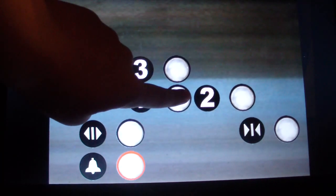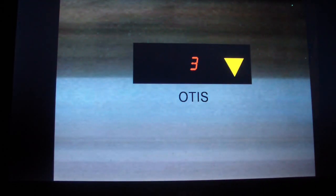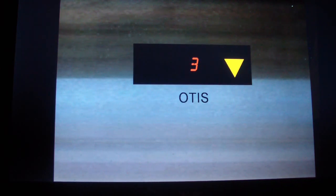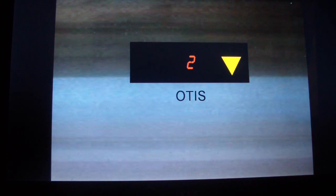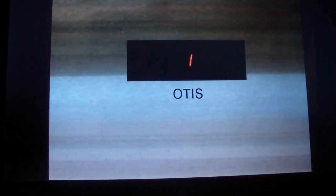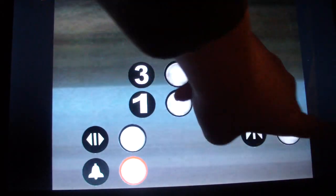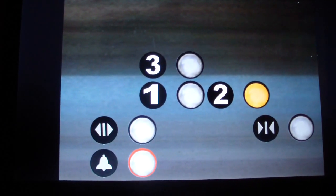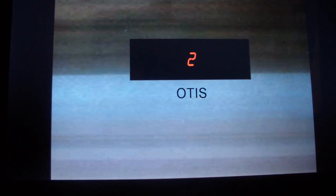Nice motor. Go back down to one. Here we're back at one. I think we're gonna go end it up at two just so you can hear the motor again. Here we go. That's it.